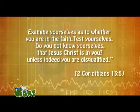And I have to come out of my comfort zone and dig deep into my soul to find out what is wrong. And by this, I'm really having an invasive investigation. In the first epistle of Paul to the Corinthians, chapter 13, verse 5, it says, "Examine yourselves as to whether you are in the faith. Test yourselves. Do you not know yourselves that Jesus Christ is in you, unless indeed you are disqualified?"